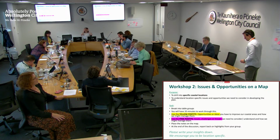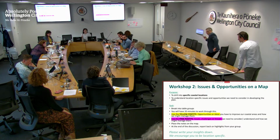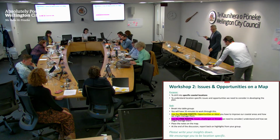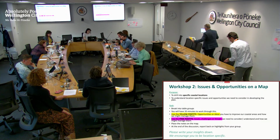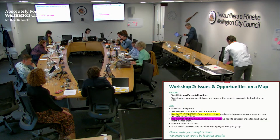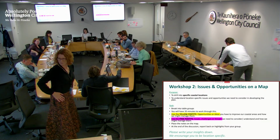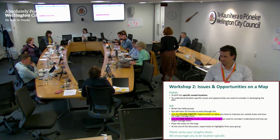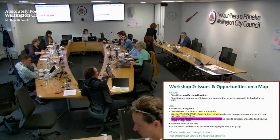If you use the yellow post-its to talk about opportunities or ideas you have to improve specific locations, and use pink to talk about issues and challenges or threats we need to consider, and you use the post-it notes to place it on the specific area that's related. Please write your insights down and be location specific where you can. There's a map there, and one over there.